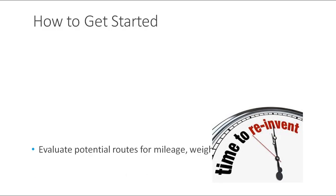So how do we get started? First, you need to take a look at the routes that you move for your providers or for your shippers, and look at it in terms of miles, weight, etc., and just figure out what opportunities exist within the freight that you have today. Yes, there's a whole bunch of other freight that's possibly out there, but you'll be surprised at the shipments that you're moving today that sit right in the very sweet part of intermodal.